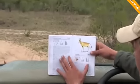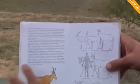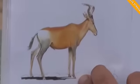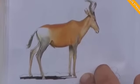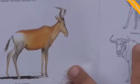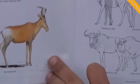So there we go, that is a Liechtenstein's hartebeest. We're going to look at, this is the red hartebeest. And they're quite nicely off to the side. You can see how big they are in relation to people. So they are quite a big antelope.